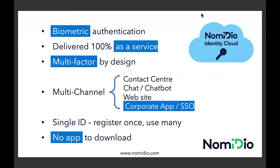Nomidio is also delivered as a service, so it's important to understand that there is no product to buy, no software to download. We are a service that is consumed from the cloud entirely, so hence no implementation is required on premise to create the functions. The service is multi-factor by design. There's obviously a lot of talk and move towards MFA, multi-factor authentication, to try and bolster the insecurity of username passwords. And Nomidio itself is by design multi-factor, both in the fact that we use multiple biometric factors.